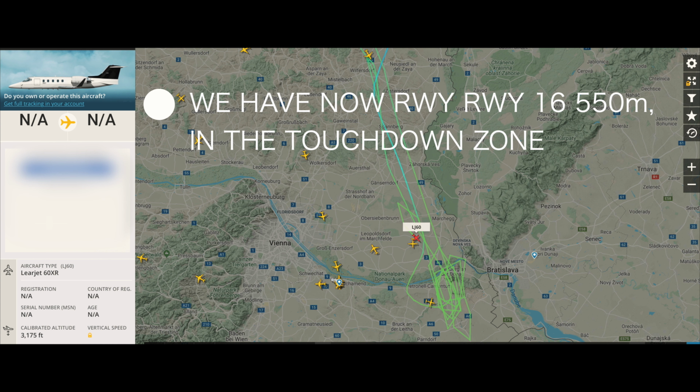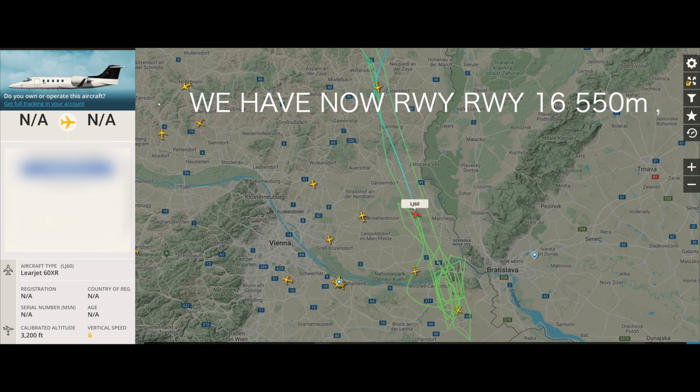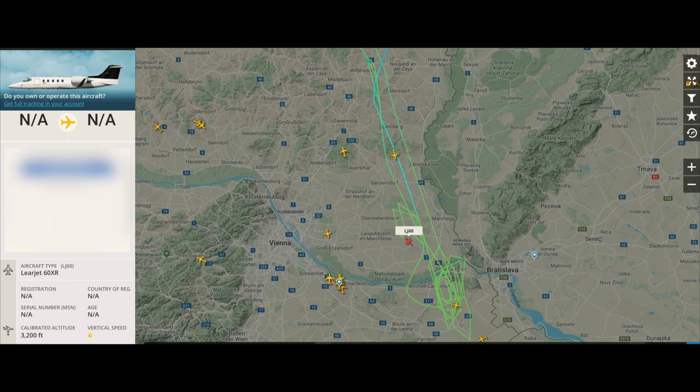We have now RVR runway 16, 550 meters in the touchdown zone. We would plan you for now around 40 miles if you'd like to approach. Please repeat RVR. 550 meters, runway 16. Ready. MX Express Mike. And just confirmation, all RVRs are 550, 325, 750 meters. Copy that, MX Express Mike.